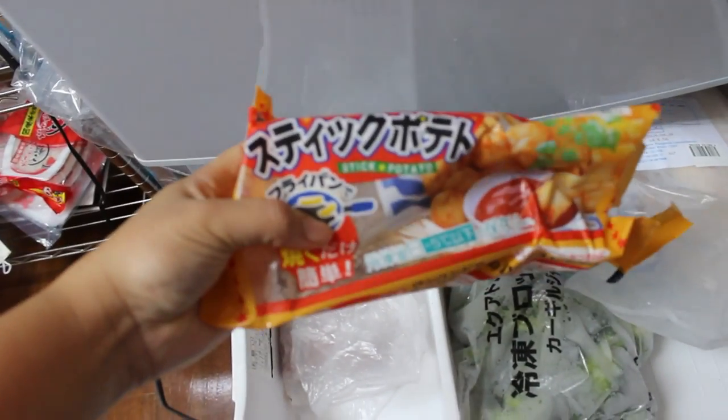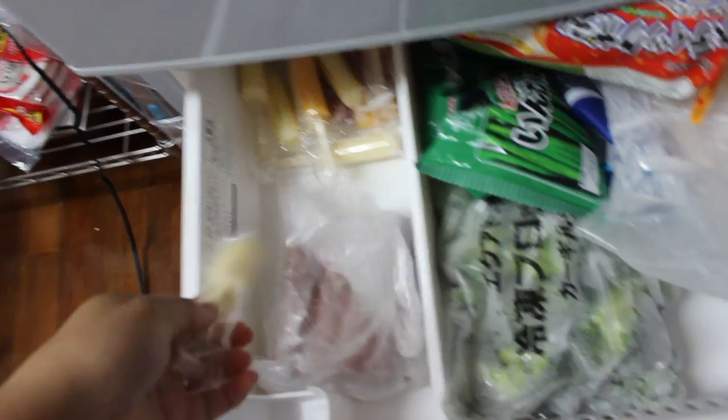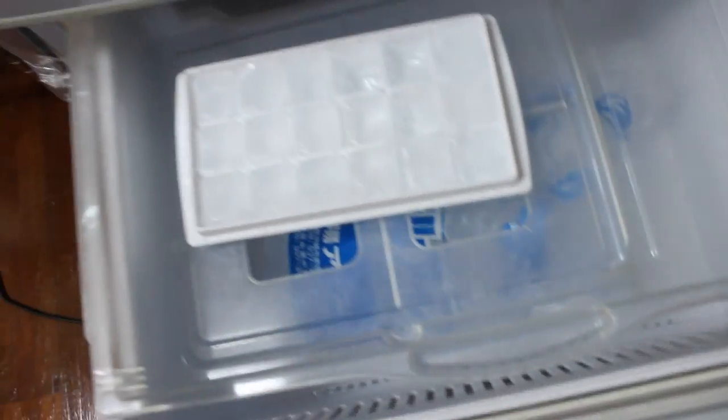Fish, a big bag of fish. We have some stick potatoes and green beans. This is frozen broccoli and hot dog, fruit popsicles, ice, an ice tray.